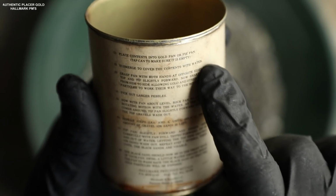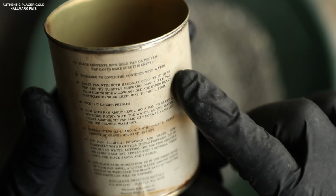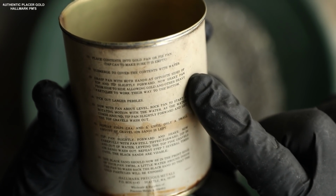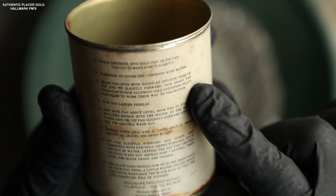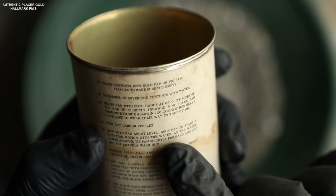Submerge to cover the contents with water. Grasp the pan with both hands at opposite sides of the top and tilt slightly forward. Now shake the pan from side to side, allowing gold and other heavy particles to work their way to the bottom. Now, with the pan about level, rock the pan to start a rotating motion with the water.